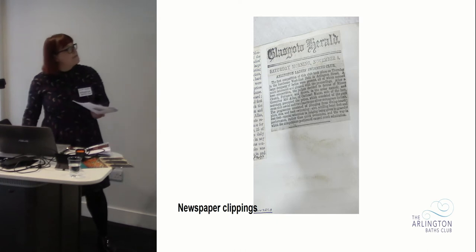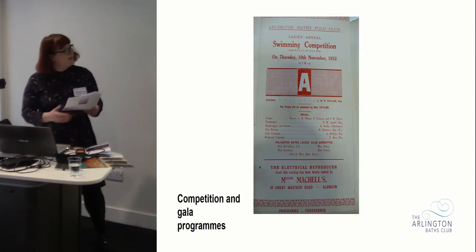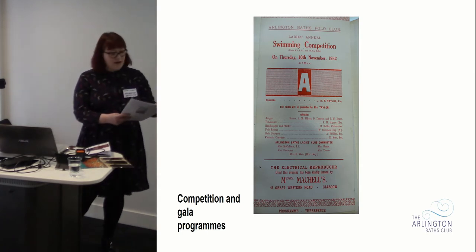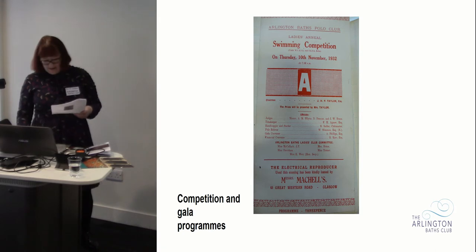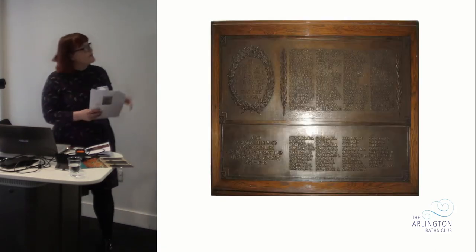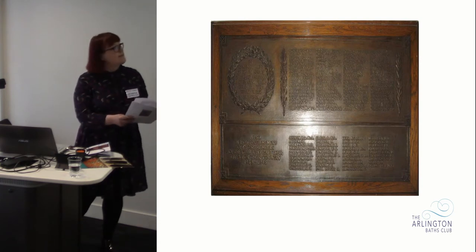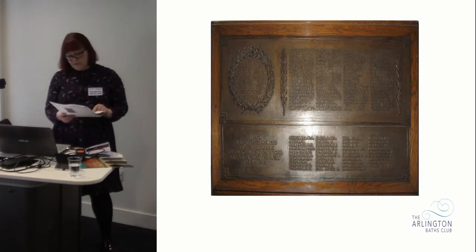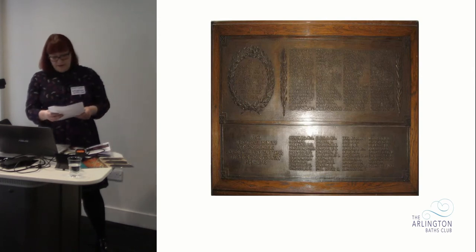There's things like a few little news clippings. This is from the Ladies' Minute Book about the Ladies' Swimming Gala. And there's things like competition and gala programmes from the 1930s, one of the swimming competitions. We're also lucky we've got some artefacts in the building as well. So there's the War Memorial, which lists the names of 72 members who fought in the First World War and 39 who fought in the Second World War.